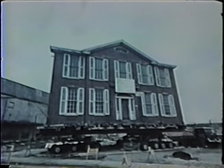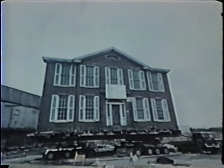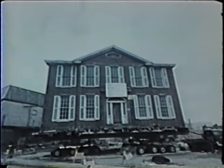It's Easter weekend, 1972. It's moving day, and the Campbell house is coming.